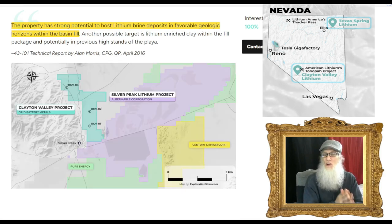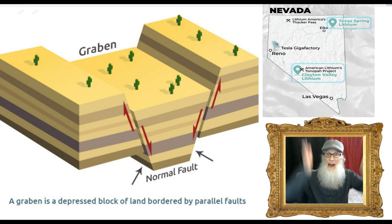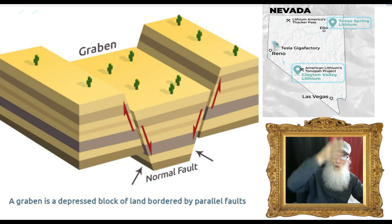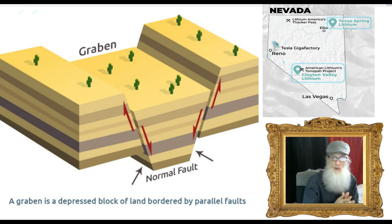This is a very unique area here. There is what is called a graben. A graben is kind of like a sunken area, like a sinkhole, but the land just falls in the hole and plugs it up. So you end up with something that looks like a riverbed. Well, it is in that sunken area that lithium gets really thick, and they've got a whole large area of that, a graben, on their property.